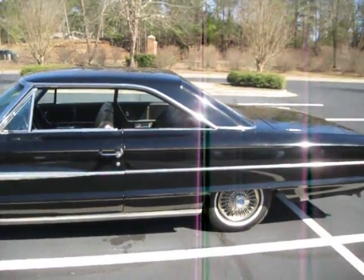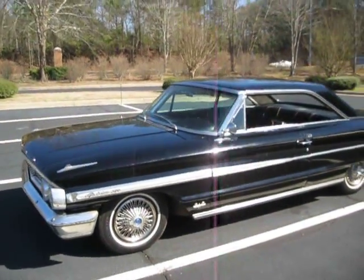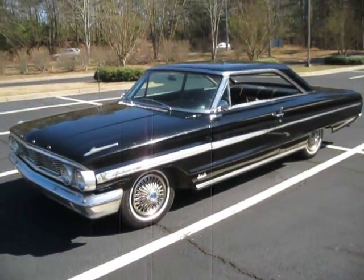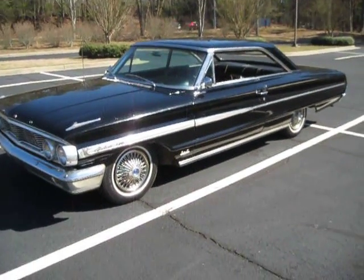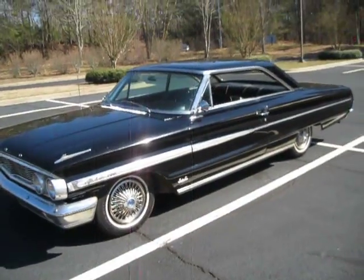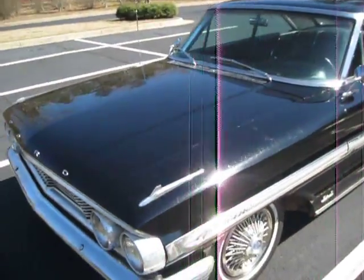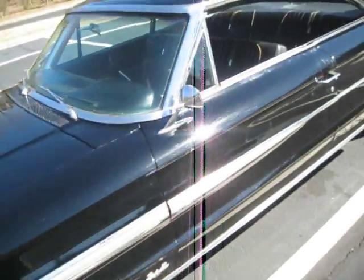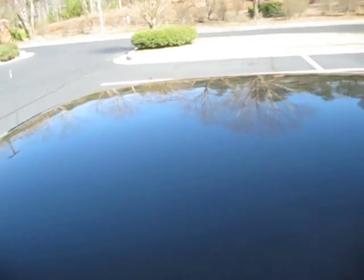These were the competition to the Cadillac. This was the nice car. But then again, it was also the car that Ford built for NASCAR. So, beautiful straight body. It's black. You're going to see some fingerprints on it from where I've been opening and closing doors. But no rust bubbles, no inconsistencies in the paint really.